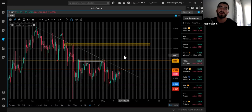I'm not saying we're going to break out. Netflix is bullish, buy calls and hold, don't even look at it. I'm looking for a dip before I chase. If this breaks out Monday morning, like we've seen Netflix run $10 at open, $15 at open, I'm not interested in chasing. If we break out upside, I will not play it.